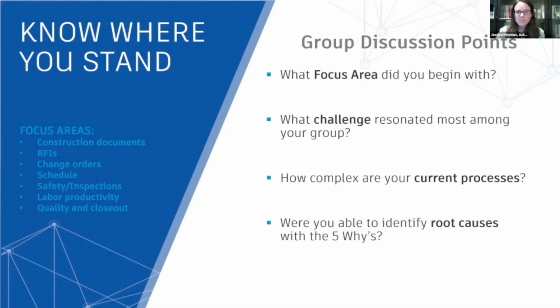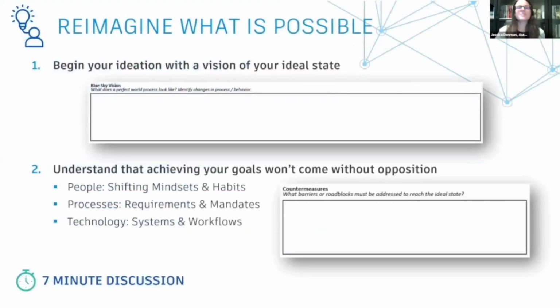All right, so we are going to keep working through our worksheet here together as a team. The next step is, now that you've identified your challenges, you understand what your current processes are, where some of those gaps are, it's time to stop and reimagine what is possible. This is the ideation part. This is where you get to bring in your creativity. Think about how things could be done a bit differently. We call this the blue sky vision. That's setting aside all of those challenges and thinking about what an optimal world would look like.